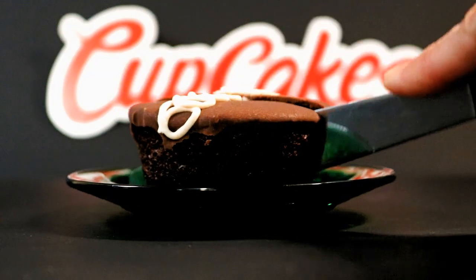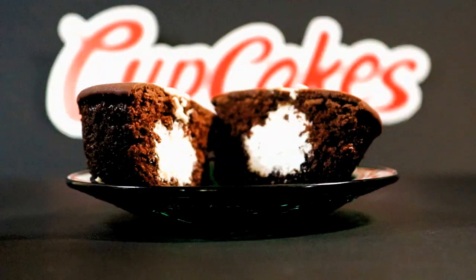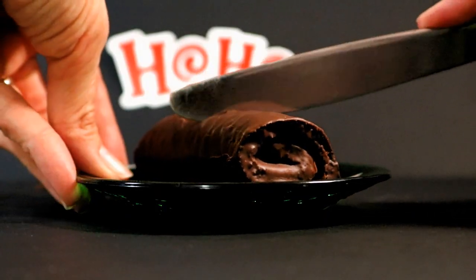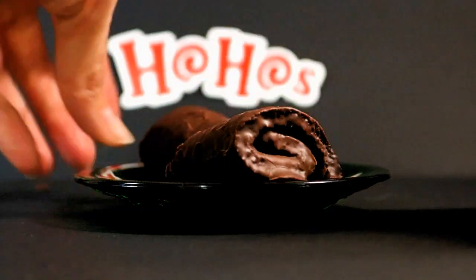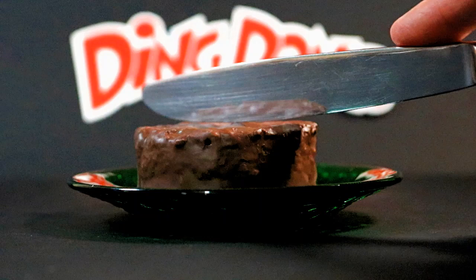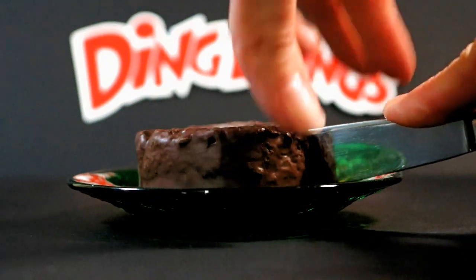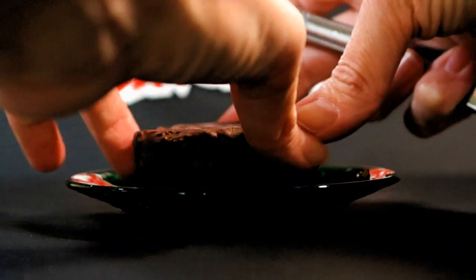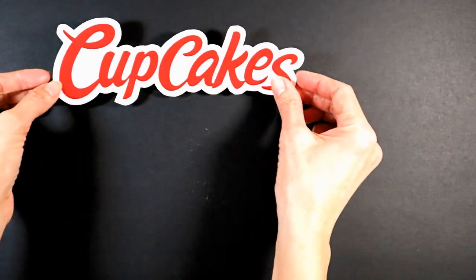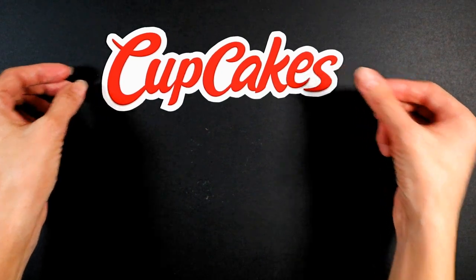Perhaps the interiors reveal some secrets. The cupcake is chocolate cake with a creamy center. And the Hoho is chocolate cake rolled with a cream filling and dipped in chocolate. The Dingdong is also chocolate cake with a cream center and dipped in chocolate. I'm really not seeing much variation here. So I suppose it's time to taste them.